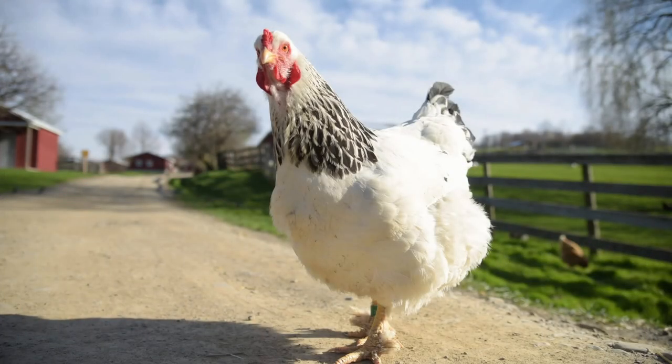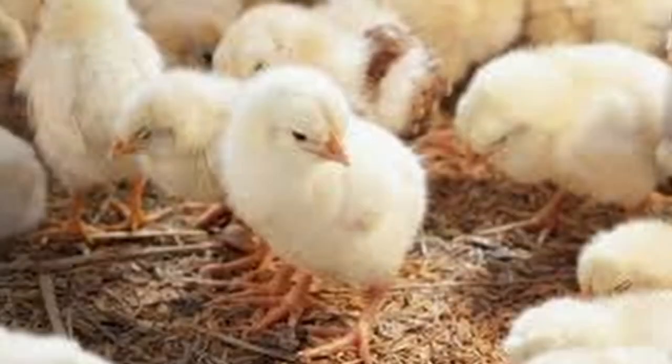And sick chickens often show improvement in as little as 24 hours. Oh, and there's no withdrawal period for eggs. One of the easiest ways to control coccidiosis is to purchase vaccinated birds. Many hatcheries vaccinate chicks against the disease.